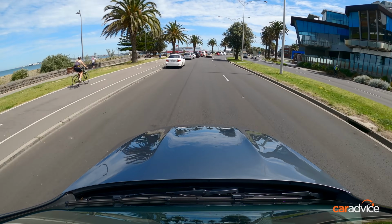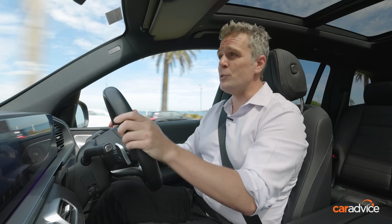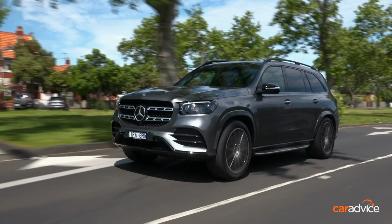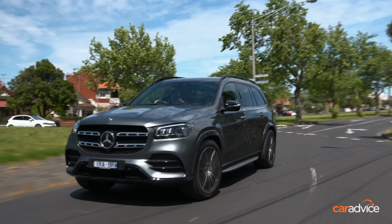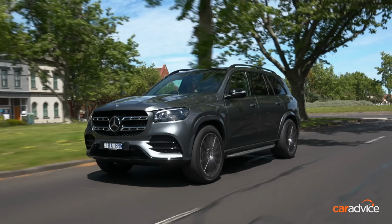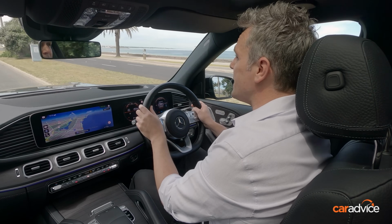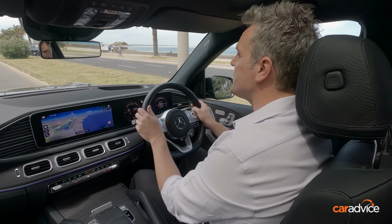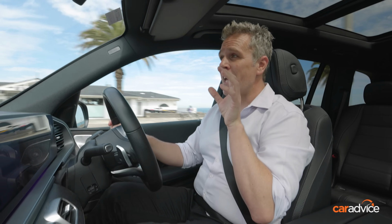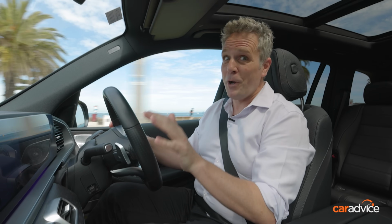Great question. Well, first of all, we're going to see how the GLS handles the urban environment. I'll be doing the school run in this thing, filling it up with family and kids as much as I can, just to see if the big size works, or is it too big? After that, we're going to hit the open road and see how the big car handles some big country touring. And again, we'll see if that 3-litre 6 settles into a much more fuel-efficient cycle on a longer tour, but definitely see how the comfort is, because the e-active suspension that I mentioned earlier, it's pretty impressive.